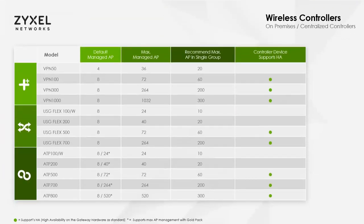And we've just got here sort of a breakdown showing you with each of the different models of security firewall, how many APs can be basically managed out of the box. As you see, almost all of them use 8 APs. And in the case of the VPN 50, it is 4.